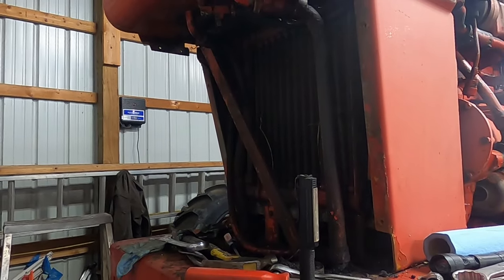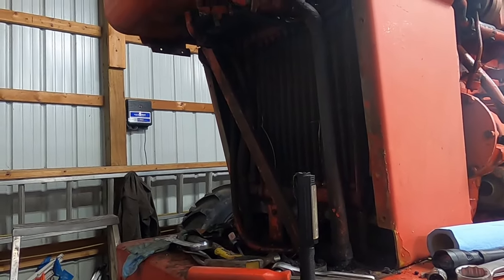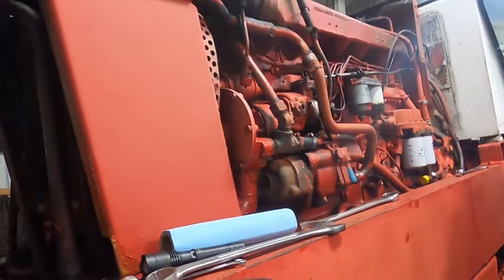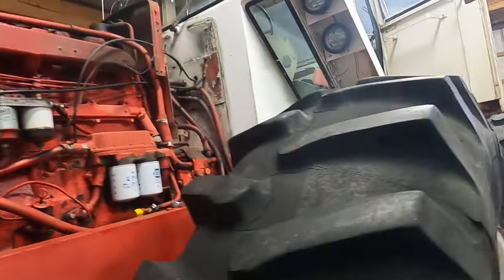I got to get that other line out of the way. It's supposed to spin on there. That fitting's froze. The whole hose wants to spin. Just another example of how my day is going.